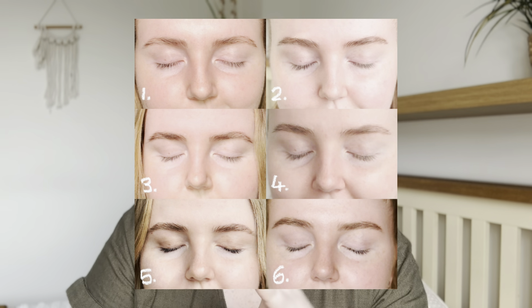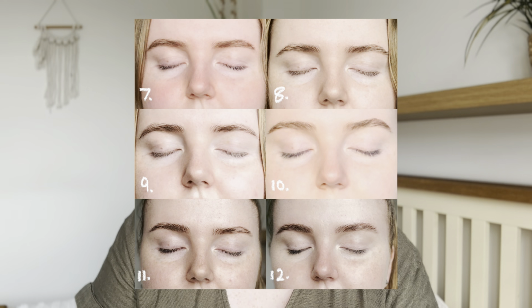I will insert some pictures as well so that we can compare it in picture format too, but again, I don't think there's much difference, if any at all. So yeah, that's sad. That is the final result of my Glow For It lash serum journey, my lash growth journey, or sadly not actually lash growth in my case.